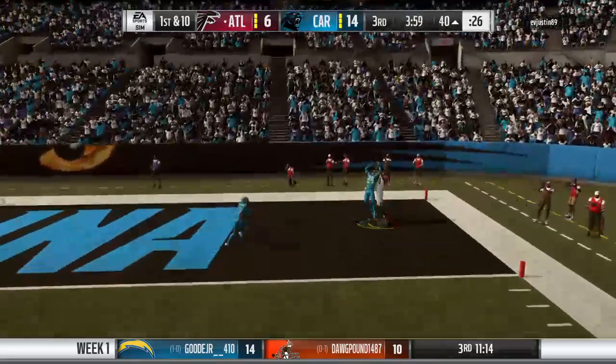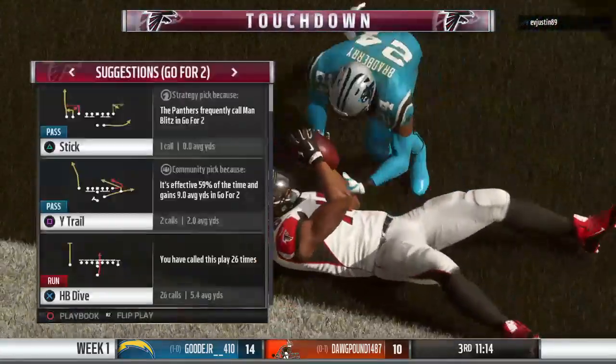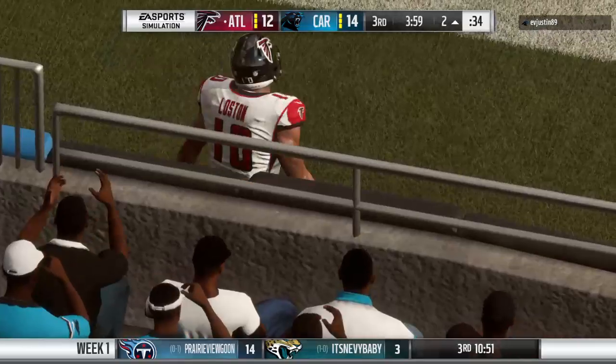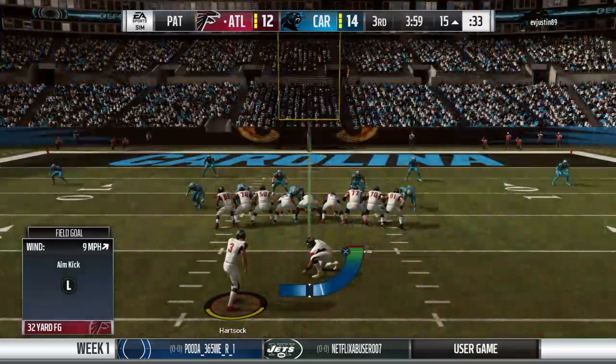He'll rifle this one deep, and that is caught. Touchdown, Falcons. As his guys are in for 6. And now the Falcons are within a 2-point conversion of tying up the game. Well, they had their chances in the first half, you remember, but had to settle for 2 field goals. This time they come away with 6.